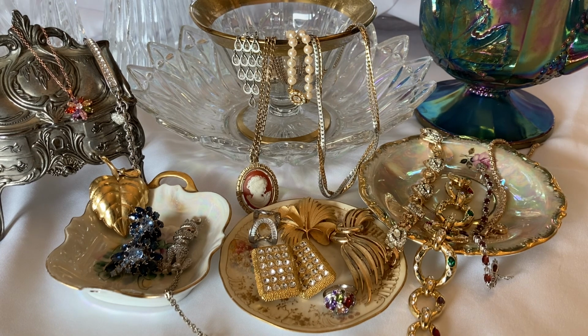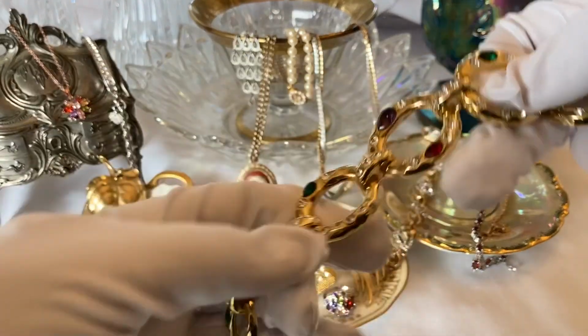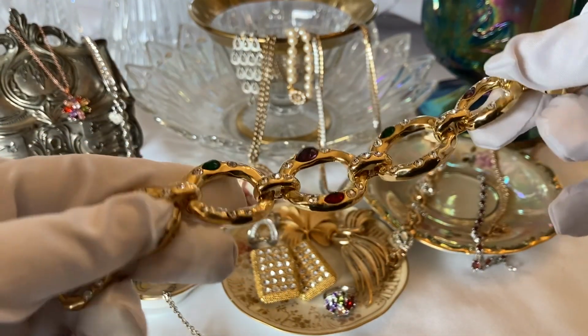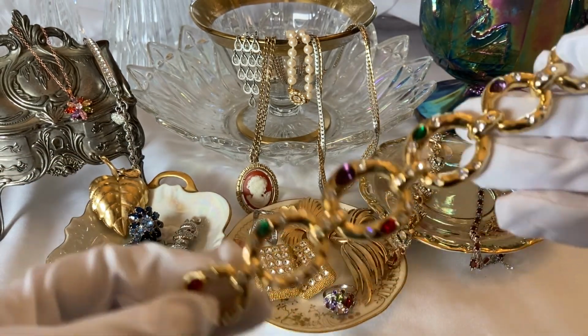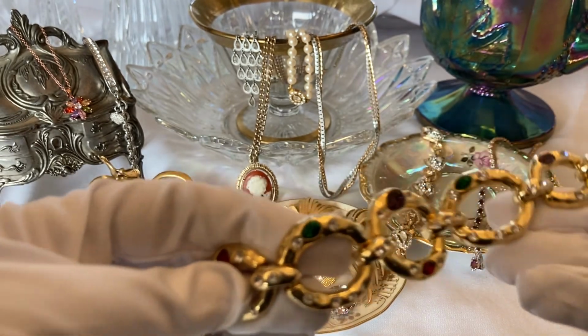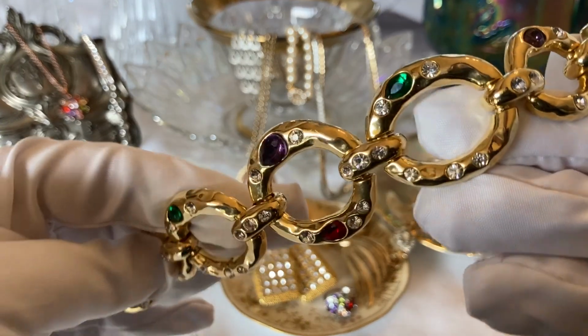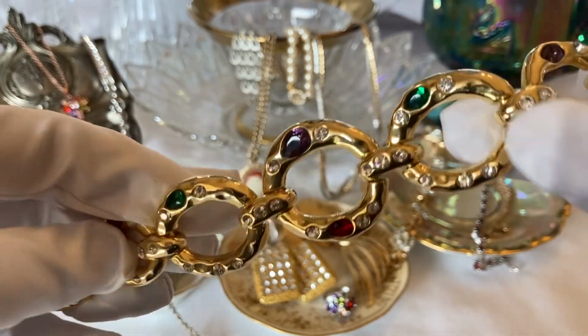When we think about costume jewelry too, this is something to think about. I remember when I went to buy this, William was actually there with me, and he doesn't know very much about jewelry yet. He's just getting into it. So he assumed that this was worthless because it looks so new. It's in wonderful condition. See how shiny. It's very iced out. It's very bling.